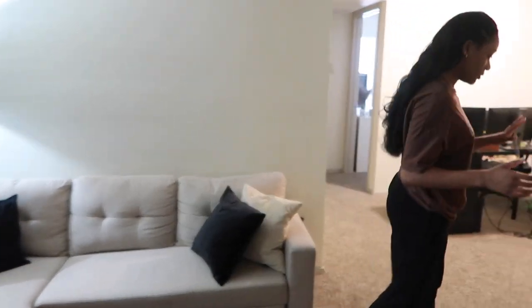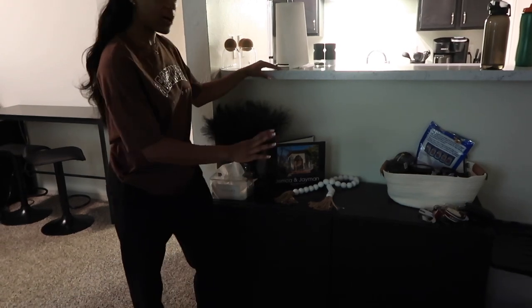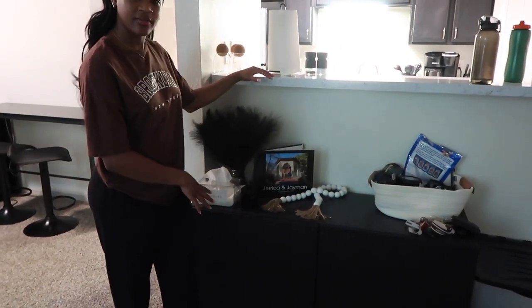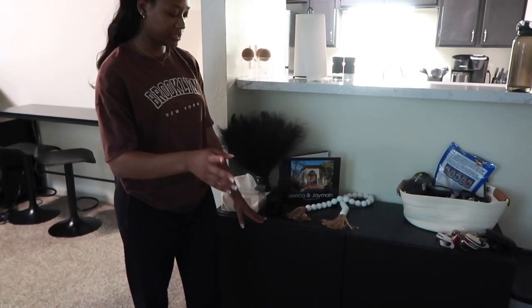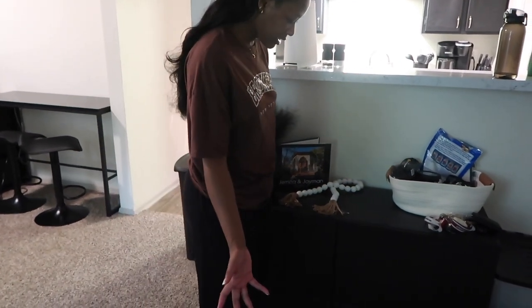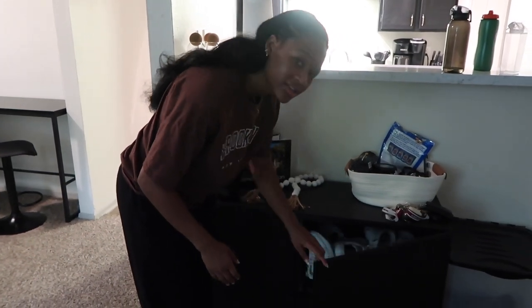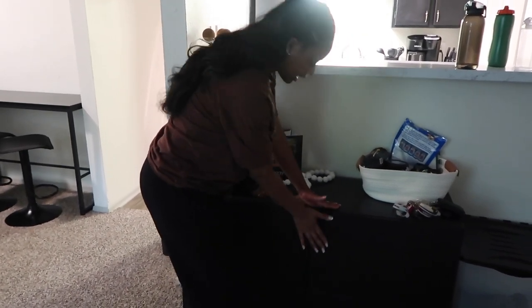Okay, so we come over here. We have our entryway table. Wow, it's really dark. Very similar to the TV stand, also from IKEA. They pop open, and here we just store things like our shoes, because you're not allowed to wear shoes in here. So this is a cabinet drawer.